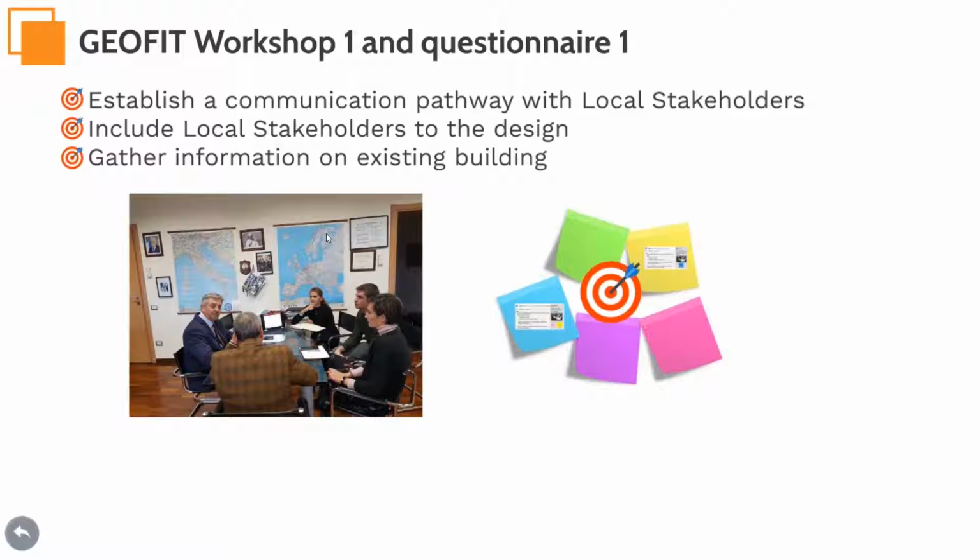So as it's written, the objective is to establish a communication pathway with these local stakeholders, and of course then to continue this link and to include the local stakeholders in the design and also to gather information on the existing building. So it's also useful for the audit phase.